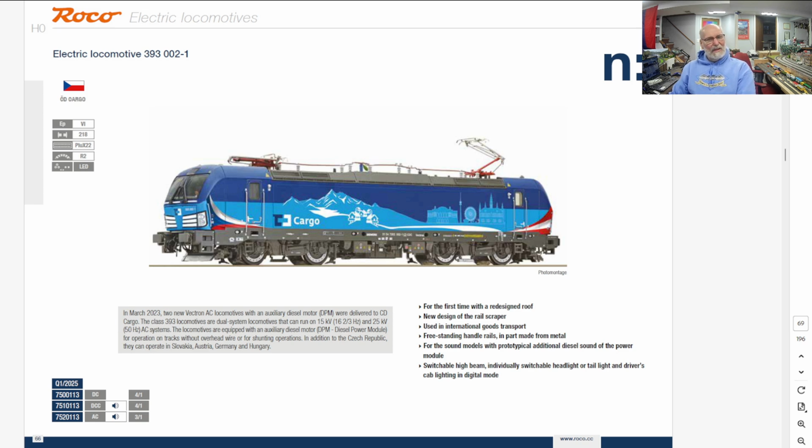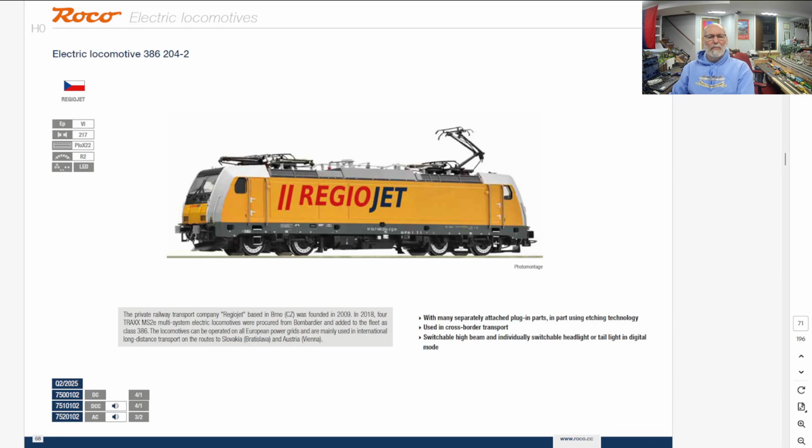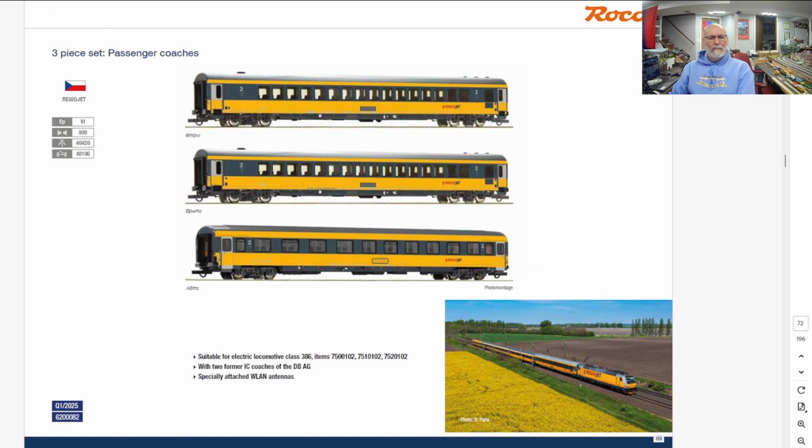I did get one Czech Vectron, but there was another one I should have gotten. This is the Cargo, which I don't necessarily need. It's sharp, but and then a 386, which is Traxx 186 in Germany. RegioJet. I do like that one.